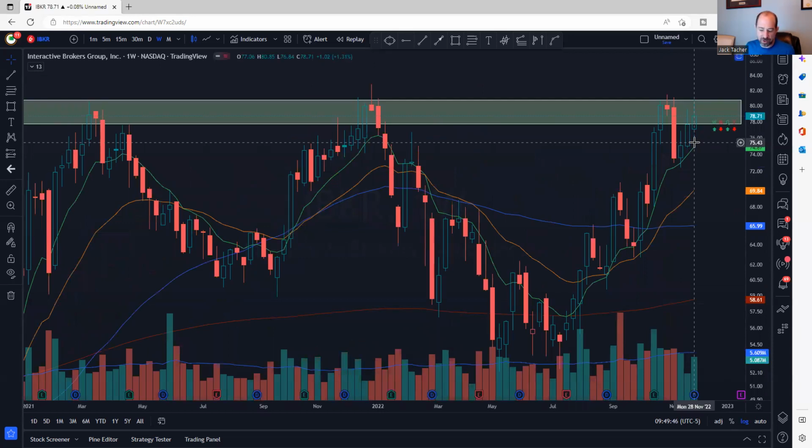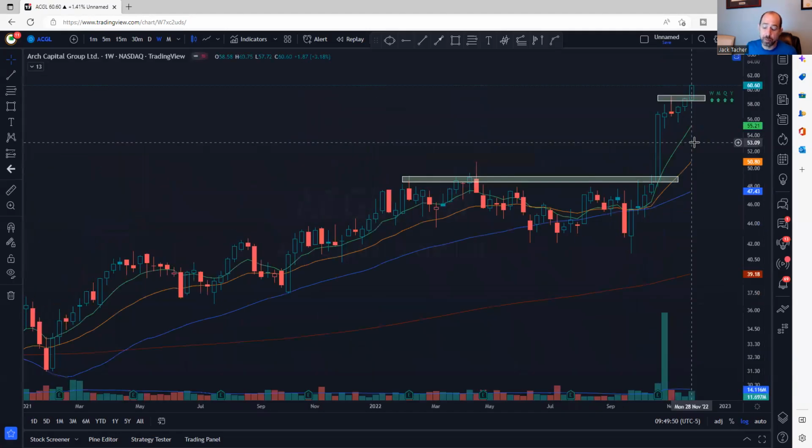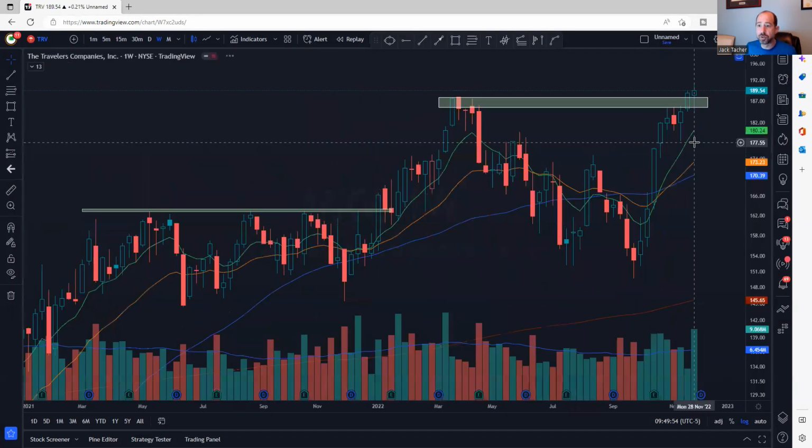Interactive Broker was basically roughly the same. ACGL up 3%. That's a nice one. And TRV, Travelers Insurance, was down a little bit compared to the index.